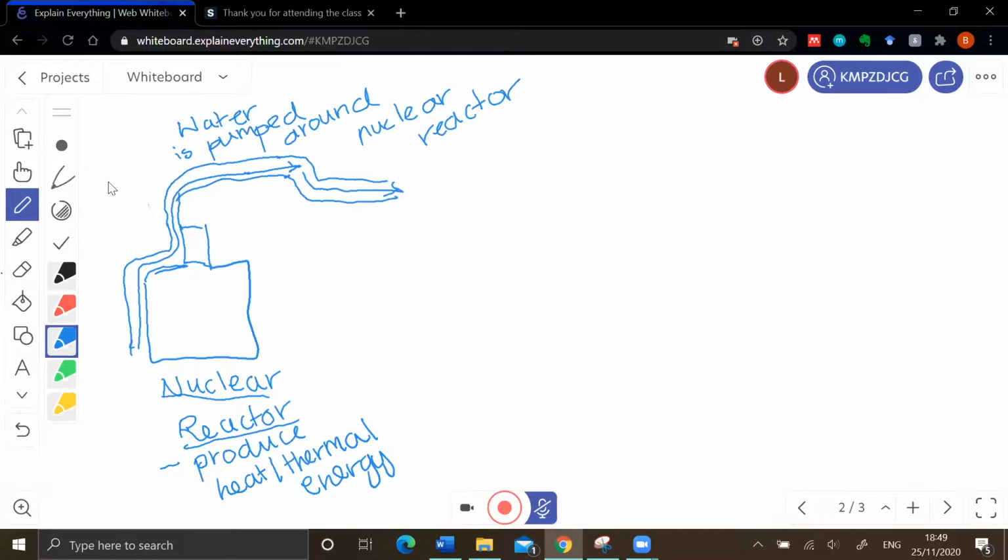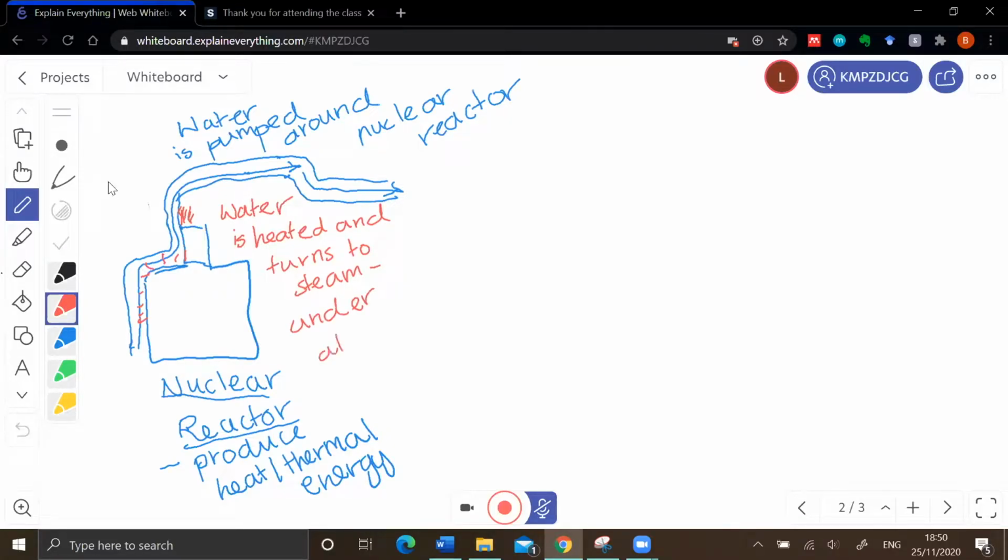So as it's pumped around the reactor, there's lots of heat coming off. I'm going to draw red lines for the purpose of illustration. When water is heated, it gets hot. It also turns to steam. So water is heated and turns to steam, and this is under a lot of pressure.